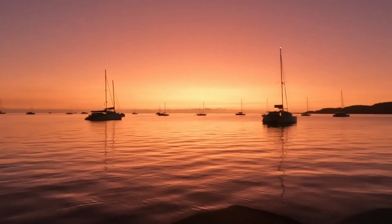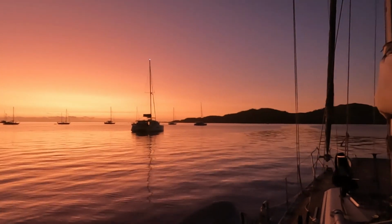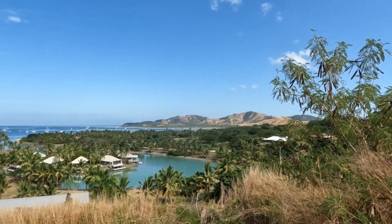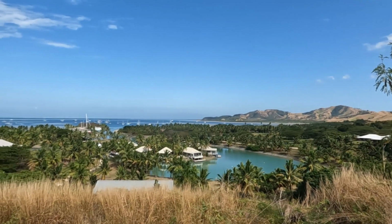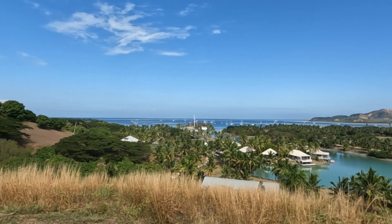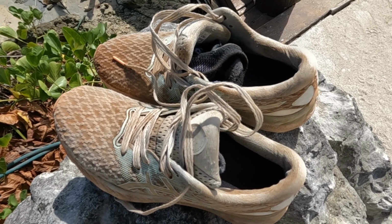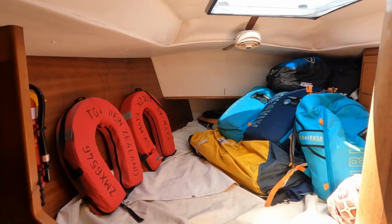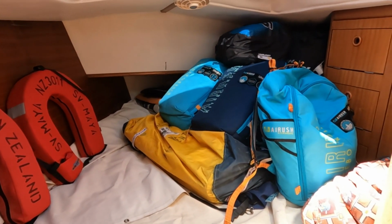So we were stuck at Musket Cove awaiting engine parts, but what a place to be stuck. Running up the hill from Musket Cove, it's a view to the anchorage. Don't take light coloured shoes to Fiji. The bedroom is on its way to being restored to the garage.